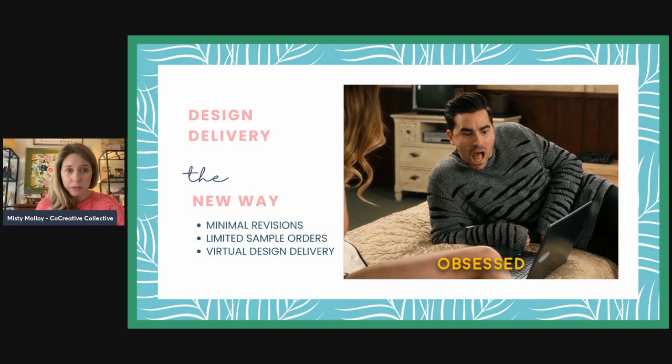The new way, I have much fewer revisions. They've already signed off on those big pieces, so there's not really as much for them to ask to change, just because we've already mostly nailed down those big details. Much fewer sample orders, because I only order samples for the things that they actually want to see in person. If we've settled on a specific wallpaper, I will order that sample and that sample only so they can see what it looks like before committing. But I'm not ordering samples on samples on samples to give them an idea of what may or may not work. It's really only the ones that they want to see before making a final decision.